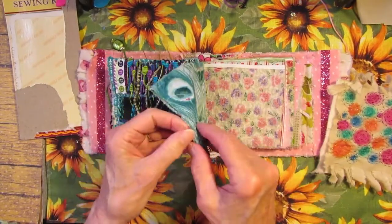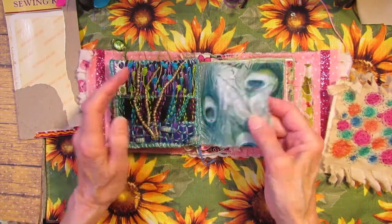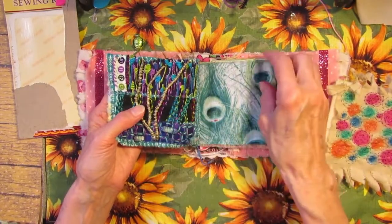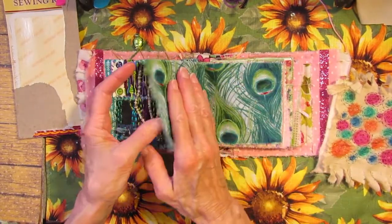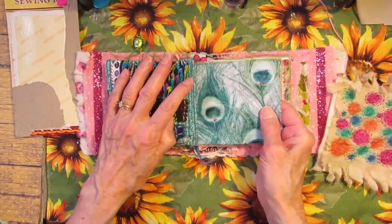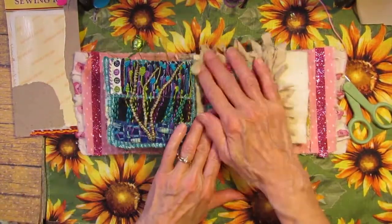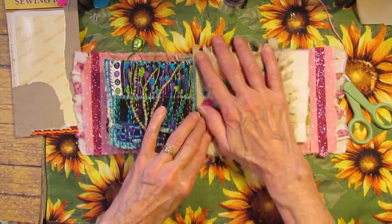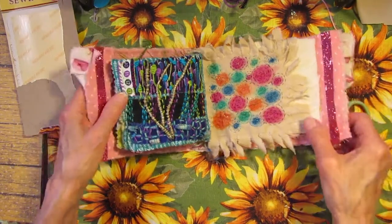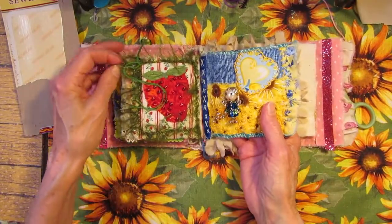Oh, you know what? I did something wrong here. This was supposed to be between this page and this page, because this was supposed to be sewn on here and then this whole thing sewn together, but that didn't happen. So I can just sew it onto here. Wow, these two pages next to each other are going to be wild. Interesting though. The book is getting more and more interesting.